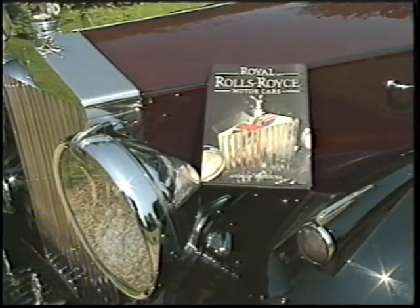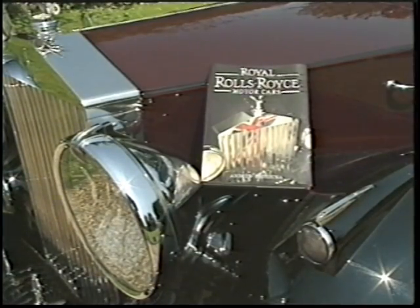Now the story is told in Royal Rolls-Royce Motor Cars, published in time for the Queen's 40th anniversary of her accession by Osprey at £25, which will certainly save you a moderate sum of money compared to having to go out and buy one of these cars.